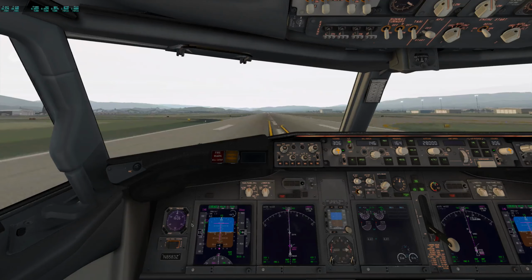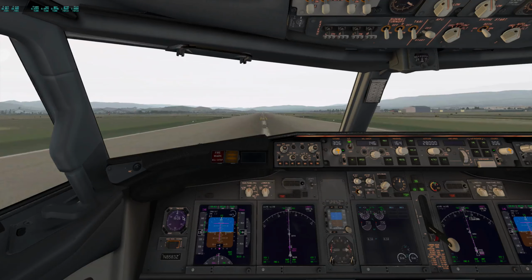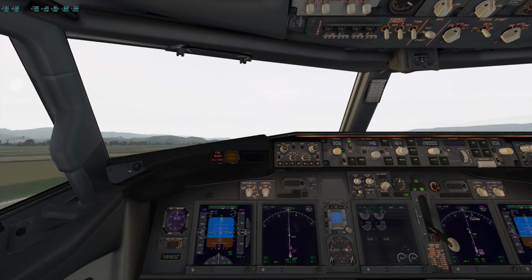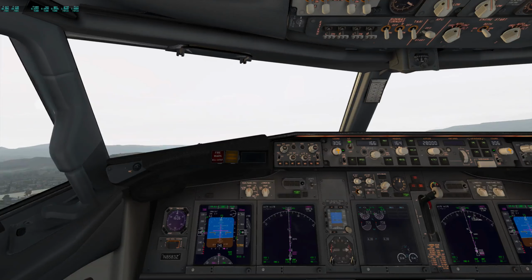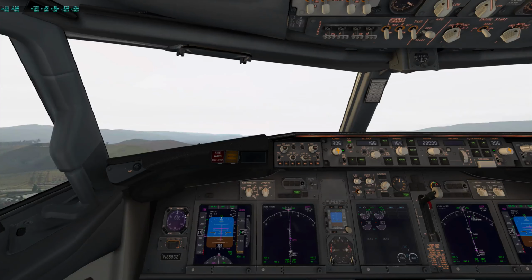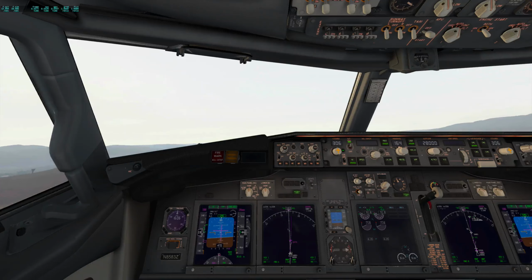All right, so we're looking for the 146 mark, and that's that magenta box you see, or pointer on the speed tape. V1. Rotate. And there we go. Positive rate. Bring the gear up. Now bring up one notch flaps. 400. And go ahead and implement autopilot.